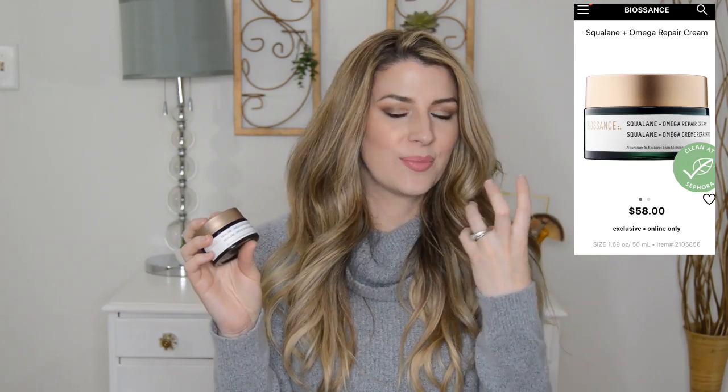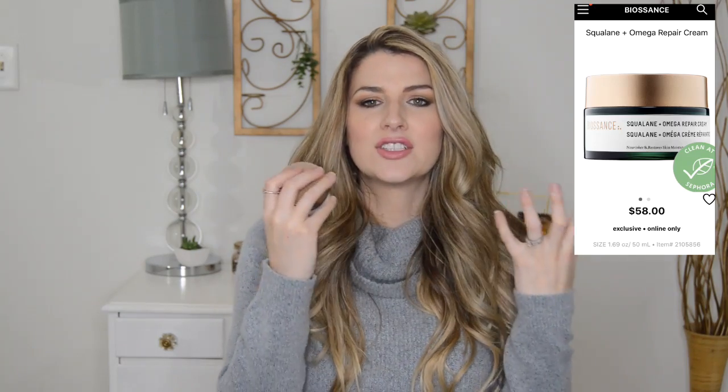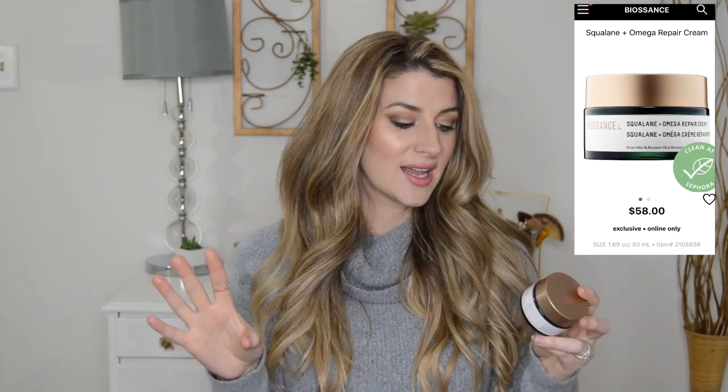Squalane is a natural component of our skin that decreases with aging and with sun exposure and pollutants and just environmental stressors. But it's just one of those good moisturizing ingredients that adds so much bounciness and life to your skin. I always felt like I woke up with really refreshed skin, and I just never had dry patches. This is great for dry skin, even oily skin. It doesn't leave any kind of oily residue whatsoever.